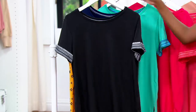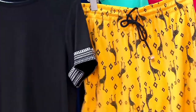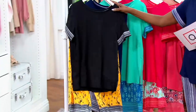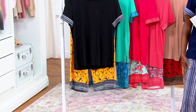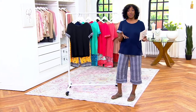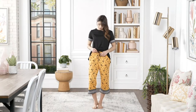So the pieces can be separated and you can use them for pajamas like they were intended, or they can be used independently and fun to wear. So pick a couple of sets up. It gives you something that's lightweight and airy and appropriate for summer sleeping. Yeah, absolutely. And I love thinking out of the box with these sets. So yeah, you get both pieces home.